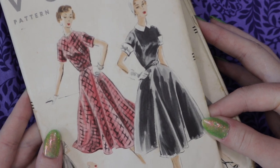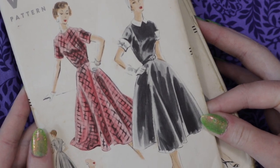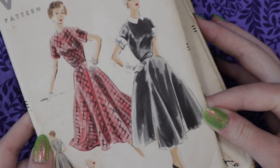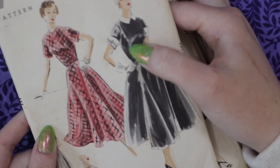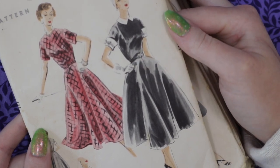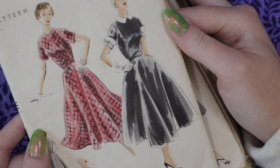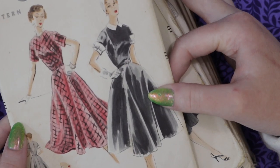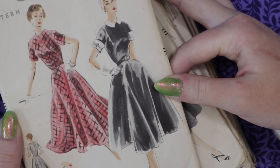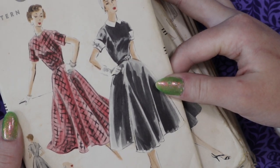So here's one that is my style. This is also size 14. This one is copyright 1953 and feels like it could be factory folded. It's a beautiful flared dress and has a really unique double dart extending diagonally from the side seam. It also has a seam down the center front, so you could really fine tune the fit there. The black and white coloring of this illustration and the hat sort of makes me think of a pilgrim, but I do really like the classic style of this, and it's just really lovely.